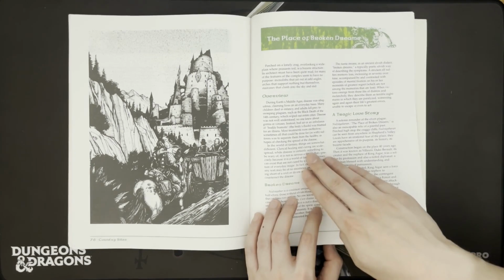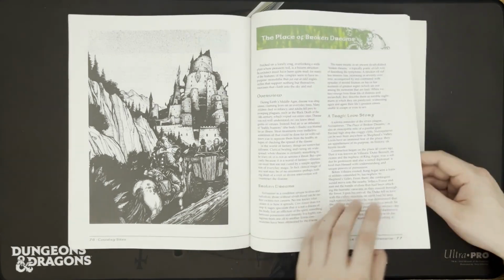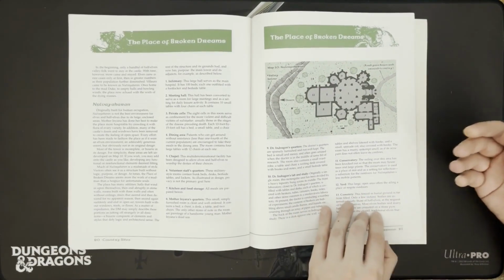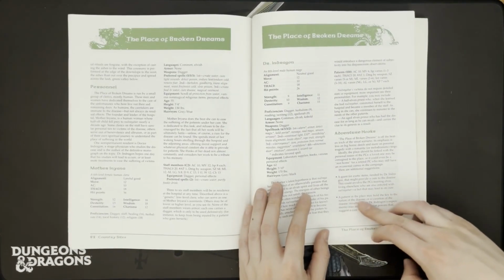This one makes mention of the Black Death of the 14th century in real-world history. The story of the site introduces a new disease called Novayaha, which is a condition unique to elves and half-elves. And it seems like this is the place where people who are afflicted with this disease would go to. If we look at the adventure hooks, one of these says, a patient in the place may hold the key to the nature of the disease.